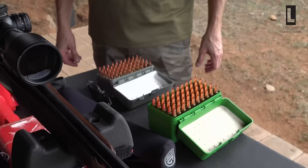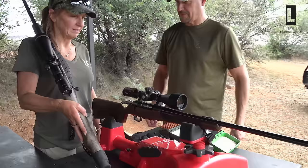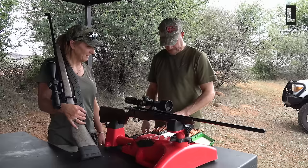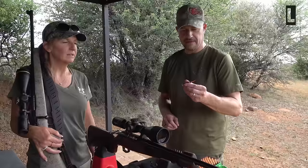So we got a couple of rifles we're going to be using. We got Becky's old reliable Thompson Center Icon in 6.5 Creedmoor that she's been using all over the world, or actually the whole family has. It's loaded with some Hornady 147 grain ballistic tips, I guess you call them. I still call them that anyways.